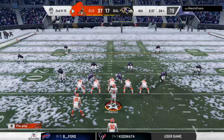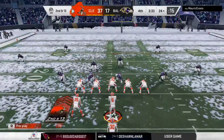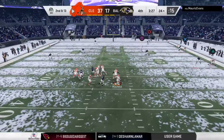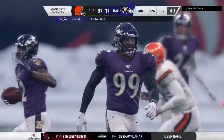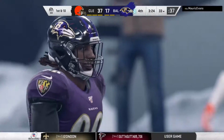That loss of 3, a rare stumble on a promising drive. Here's 2nd and 13. They'll try to throw here. Mayfield, sliding out. Now Mayfield lost the football, and it's picked up by the Ravens. And they have the football and will set up shop at the 33-yard line.